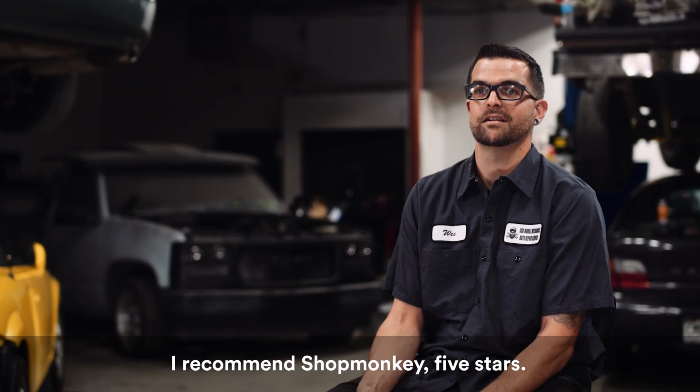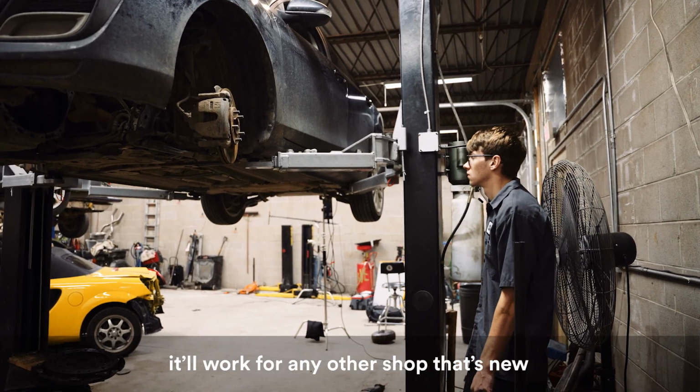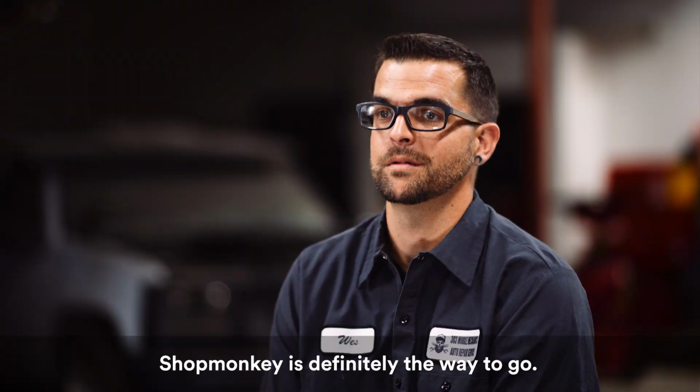I recommend Shopmonkey 5 stars. It's a great software. It works for us, and I'm sure it'll work for any other shop that's new or old and just wants to kind of change their system. Shopmonkey is definitely the way to go.